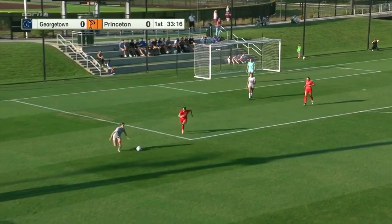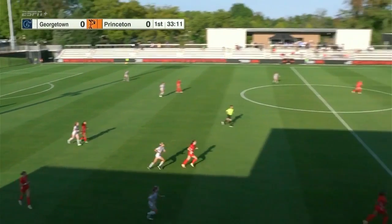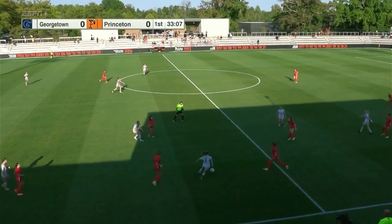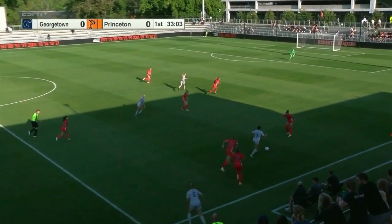Yeah, they have been at the top of that conference almost every year. 4 straight Big East tournament titles. They have won 7 of the last 8 tournament titles in the Big East. The only time they lost was to that Xavier team.